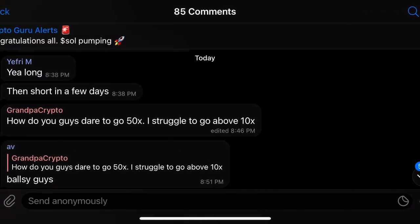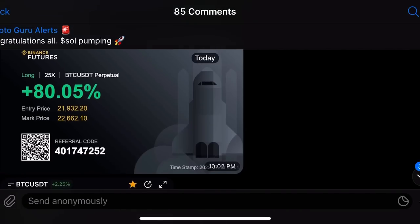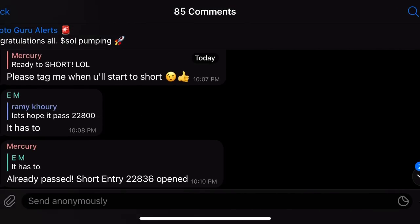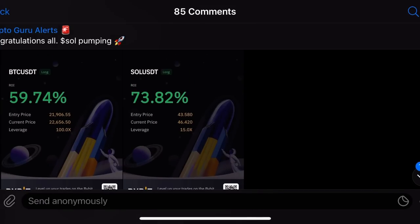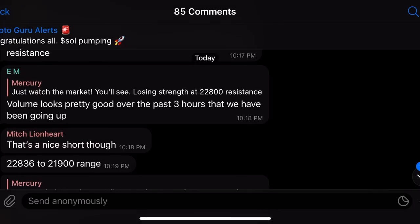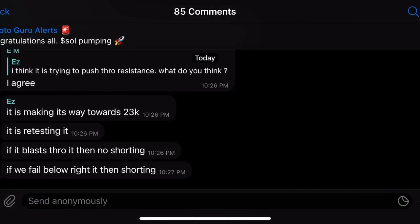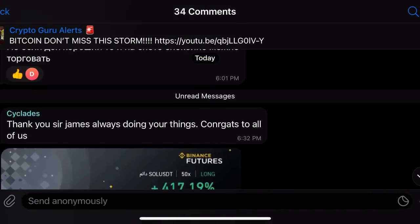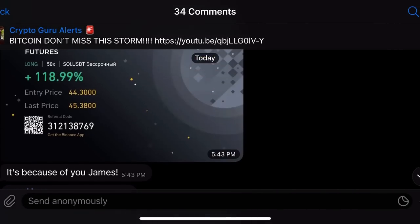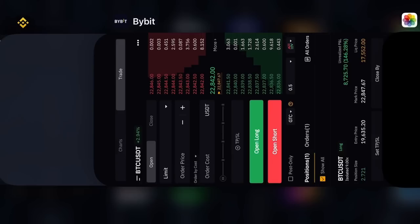Look at all the gains that people are having. This is just from today. People are sharing their gains. This student is up 80% on Bitcoin, which is beautiful. 80%. Think about that. In a year, the best stocks get 7%. This student is up 73% on Sol, 59% on Bitcoin. This student is up 549% on Bitcoin, 417% on Sol. This is just in this chat. It's many people. This student is up 134%, 118%. This is just from today and many students. So big congratulations to all.